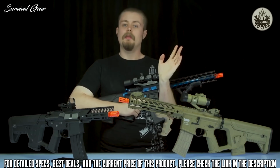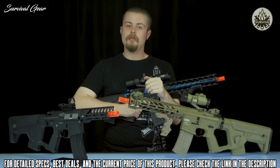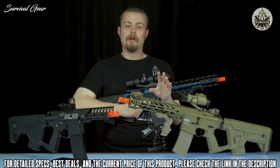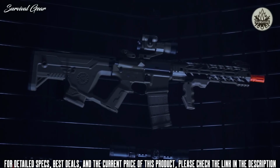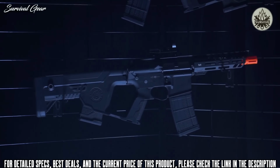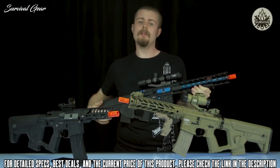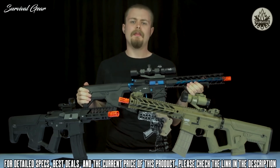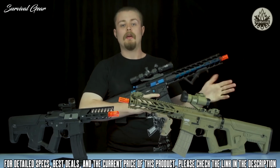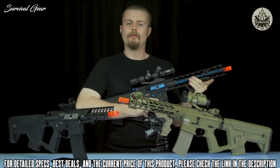Now the Enforcers are going to come in a few different styles. 2 main colors are black and tan, whichever suits you, and there's also 2 main barrel lengths. The longer model with the 10-inch rail system is the Battlehawk, and the shorter 5-inch railed model is the Needletail. Now it's worth noting that while they are particularly awesome, the Alpha Stock just might not be for you.